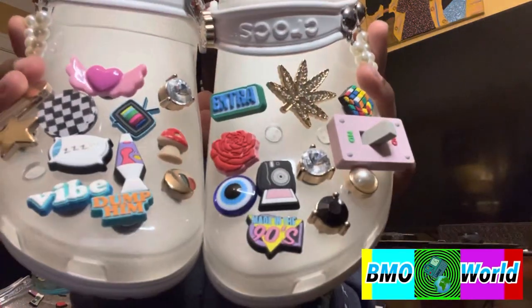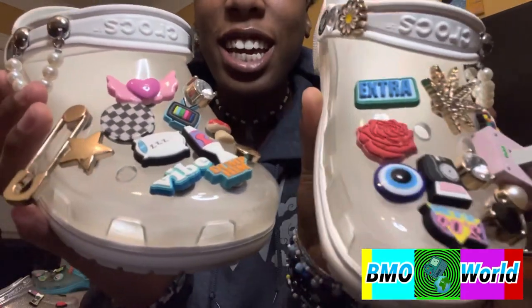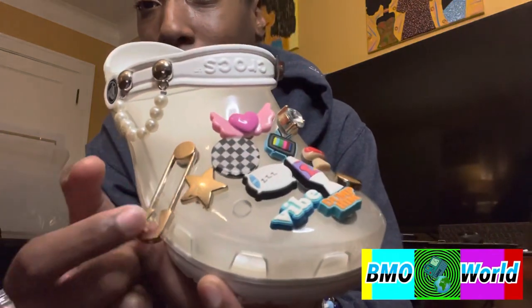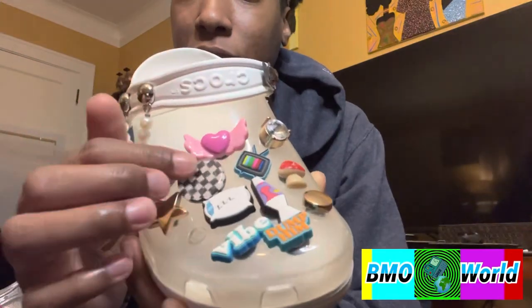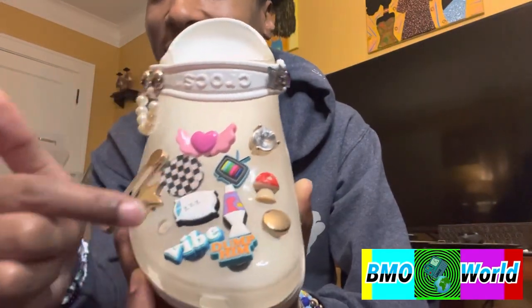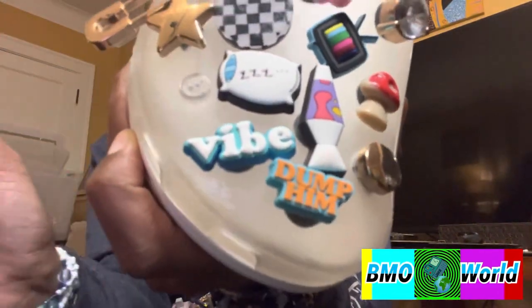here are the clear transparent Crocs. These are so cute. They're so stunning. They're so me. All of my Crocs are me. So I got this cute little pearl here. I got this big gigantic gold safety pin. I just thought it was cute. I got the star here. I love checkers, so got the checkers jibbit there, another heart jibbit, a jewel, a mushroom, a cute little gold one, a lava lamp vibe, and this says dump him. Got that cute little television.